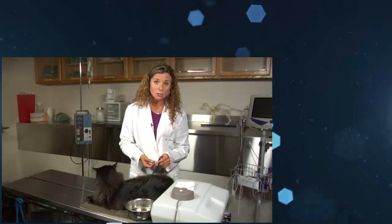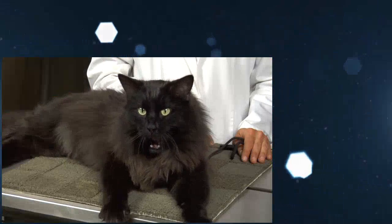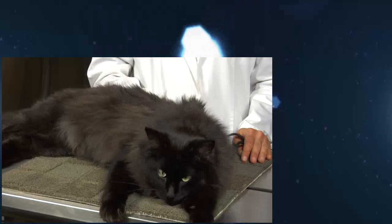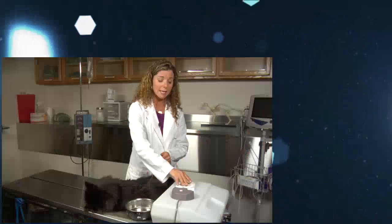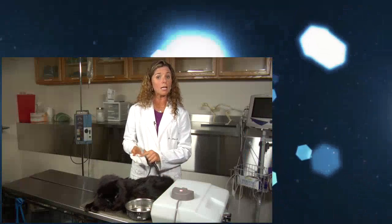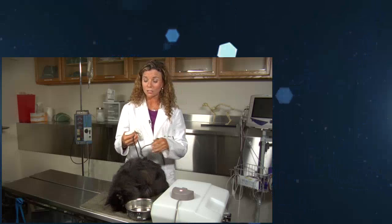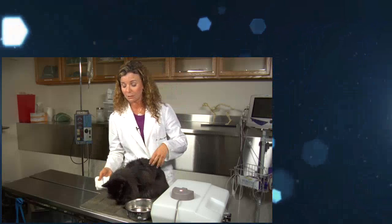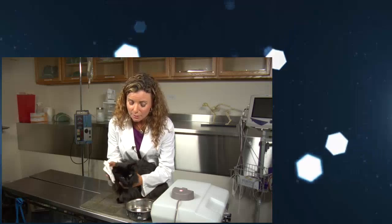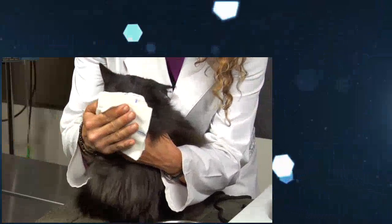So what I would suggest doing is getting just a soft washcloth, warm water on that washcloth only. I wouldn't use any kind of medications, peroxide, soap, anything like that. You want to just use warm water. And I'm using these 4x4 gauze sponges that you can just get at any local pharmacy. And what you want to do is just very gently with your moistened washcloth or gauze sponges lift your kitty's face, wipe those eyes, wipe that nose.